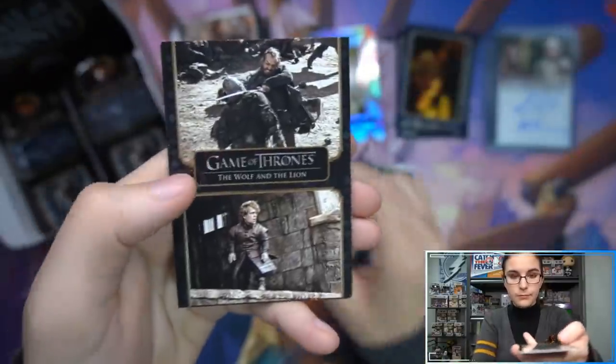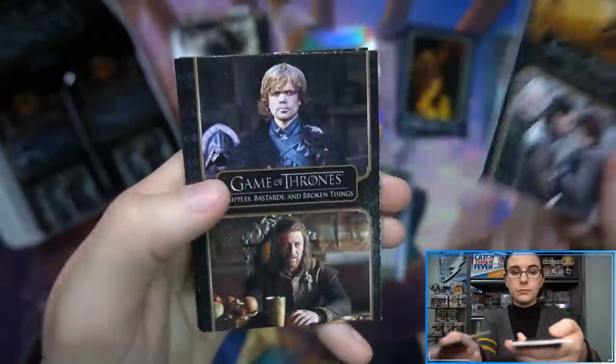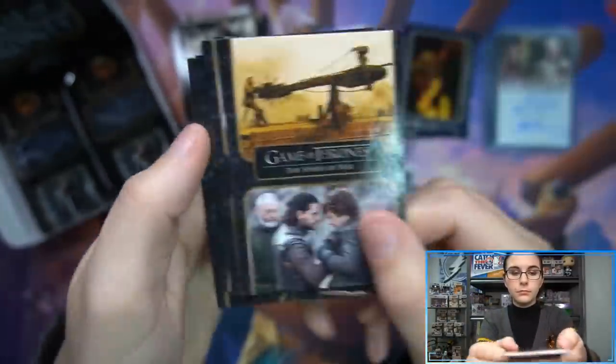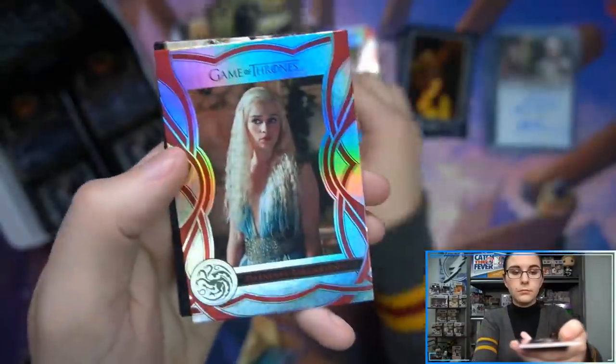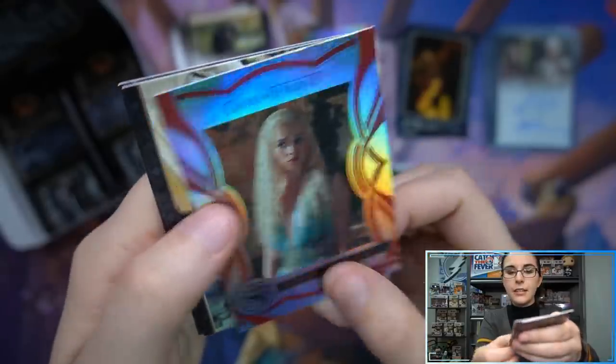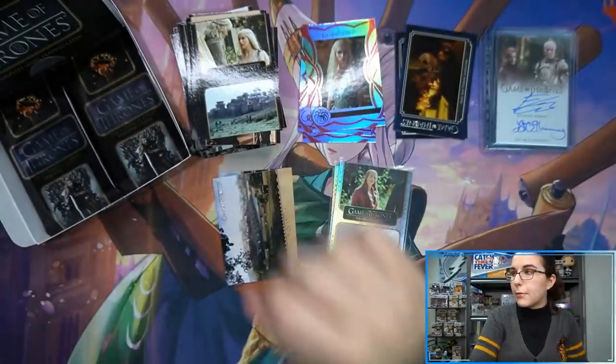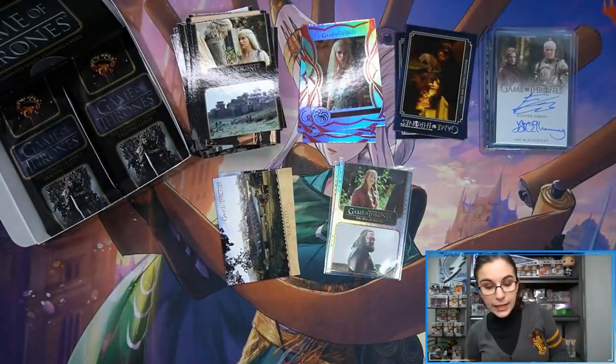We have maps, insert, Volantis. We have cast, Daenerys Targaryen. We actually have not seen that one. Very nice to see the Daenerys card here. C6, cast number 6. I thought it was characters. That would make sense. But the insert is actually titled cast insert.